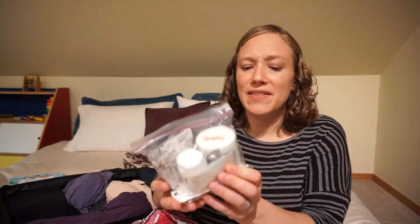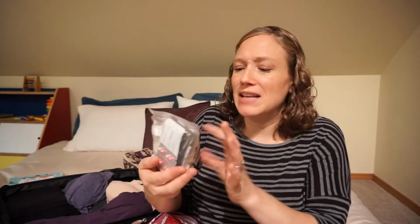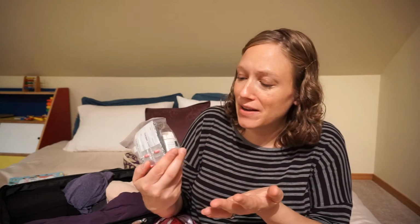Now there are some things that I always have in my travel bag on the go, so I don't even have to think. This is my little travel pouch. So this has first aid, like band-aids and ointment, has ibuprofen and antacid and anti-diarrhea, you know, stuff that you need when you're traveling. I just keep that in there all the time.